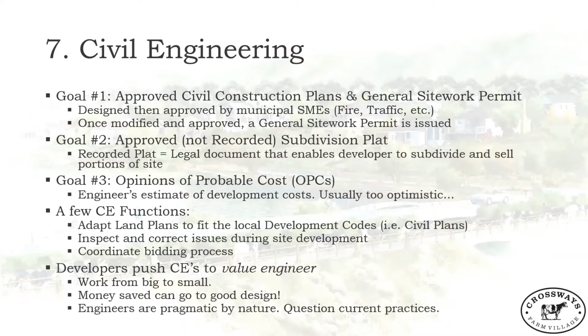So they're going to make you compromise a little bit to ensure that the grading, the drainage, the utilities, the roads, all those things are in accordance with the municipality's unified development code. So they're going to make sure that it's actually safe to live in this place, that it'll actually drain, all those good things. And so your engineer makes adjustments and obtains a stamped approved set of civil plans from the municipality's subject matter experts. So in the City of Bryan, that'd be your fire marshal, that'd be traffic, that'd be the engineering and public works department, etc.